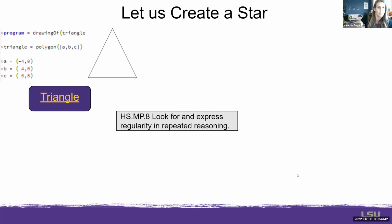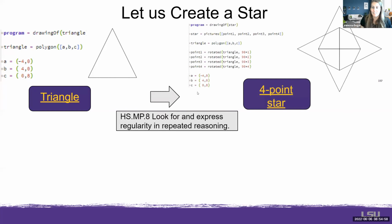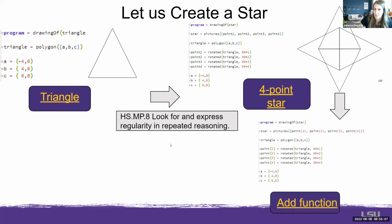So let's look at an example. So you're going to use a program to code on an XY plane. So they're learning X and Y and the coordinate system to draw a triangle. Okay, then they're going to rotate it and translate it and rotate it around to create a star. Okay, then they're going to add a function.